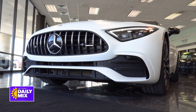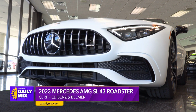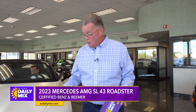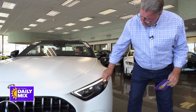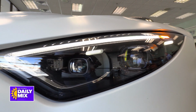Okay, so let's take a look at this 2023 Mercedes AMG SL 43 right here. I've spent a week in this car, and let me tell you, it's like a pair of new socks. When you put them on, this thing feels great when you're driving. To start with, Mercedes has really done a lot with their LED lighting on everything. If you look right here, you see the eyebrow, really rocking.